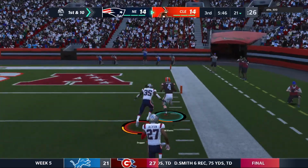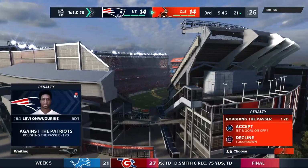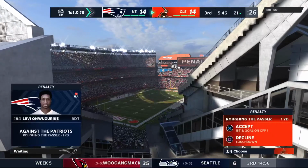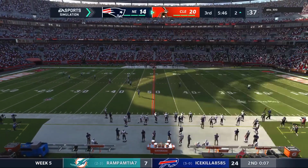And now off to the races down the right side. And he'll take this into the end zone. Now, hold on here. We do have a flag down. So let's see what this is about. And, yes, they want the points, so they will decline the penalty.